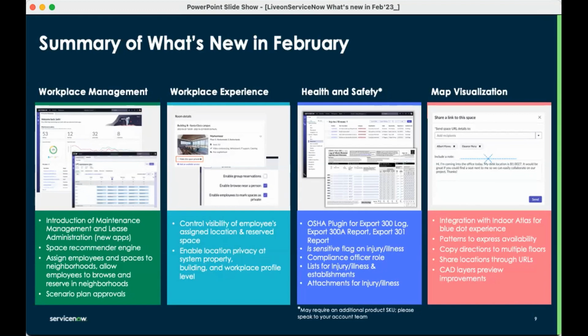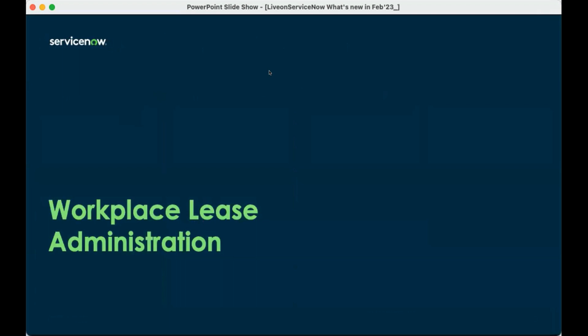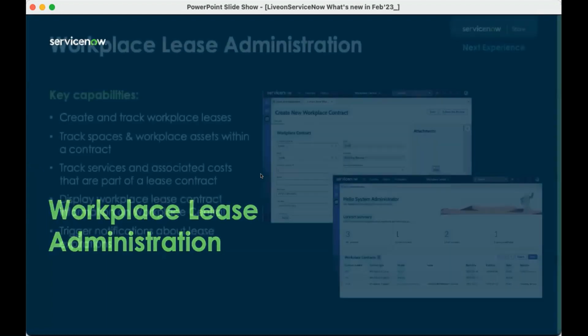We've added a lot to this release, but again, today we're going to focus on some of those bigger items, and we're now going to bring them to life with a deep dive into some of the bigger things like the new applications. That takes us to workplace lease administration, and I'm going to invite Joe into the conversation. He is going to give our overview of this new application.